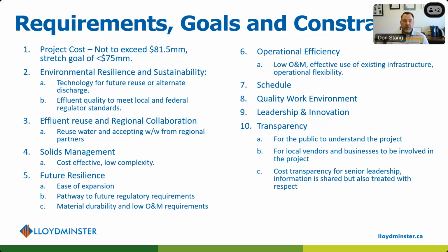We were also very interested in reuse. Again, as I stated, Cenovus is one of our large employers and they have some facilities around here. Lloydminster is a very oil and gas driven city.